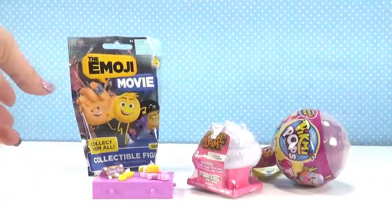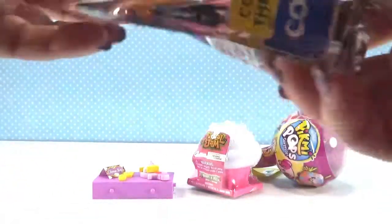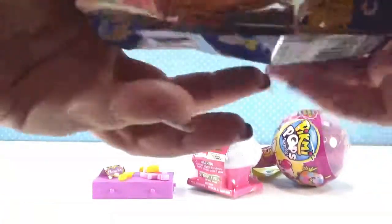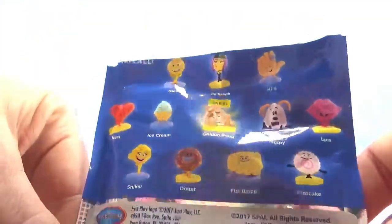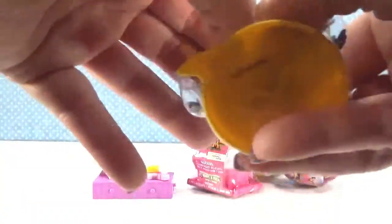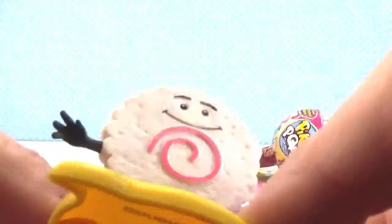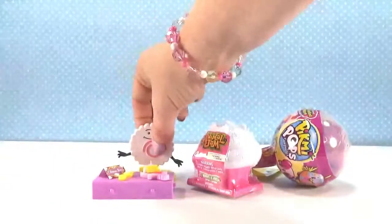All right, next I'm gonna open Emoji Movie. Fish cake! I was hoping to get a different one. I want ice cream. Come out, come out! All right, here he is. I'll set it back there.